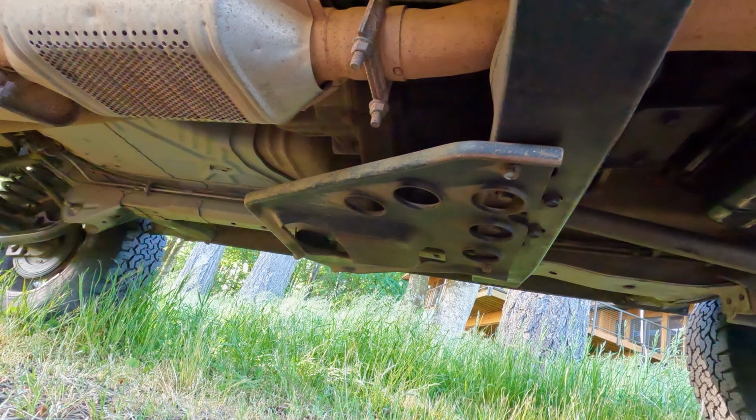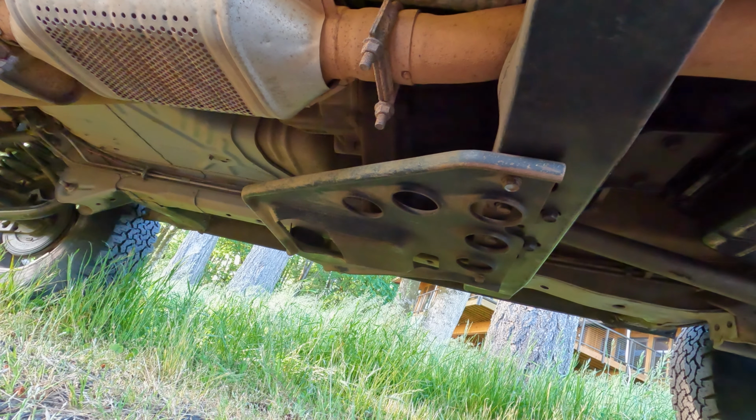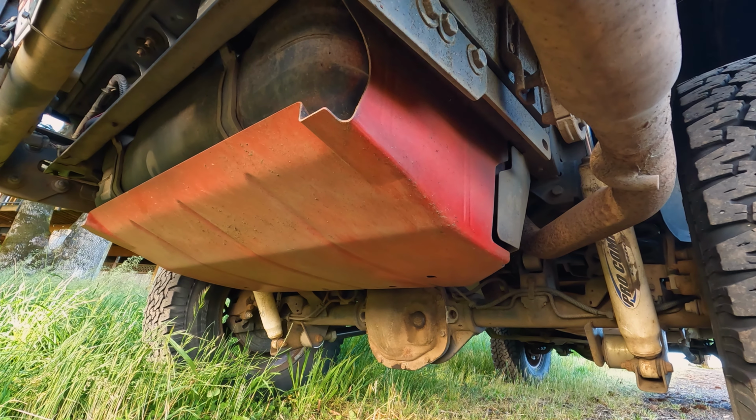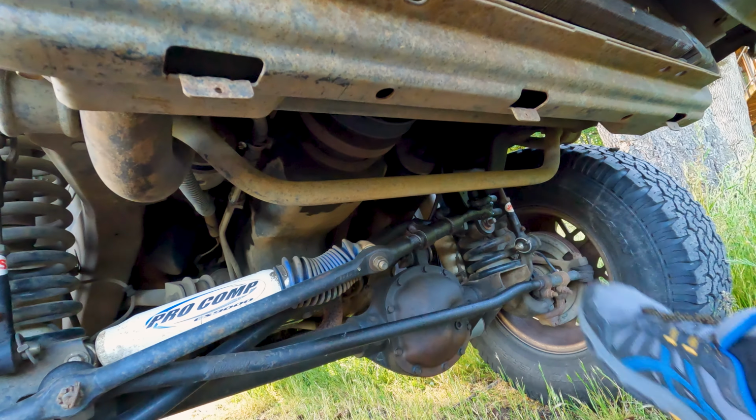The Jeep came with one skid plate, the one protecting the transfer case, and when I found out it originally had 2 more skid plates, I bought those too. The rear skid plate covers the gas tank, and I painted it red because it looks cool. The front skid plate mainly protects the sway bar and not much else.